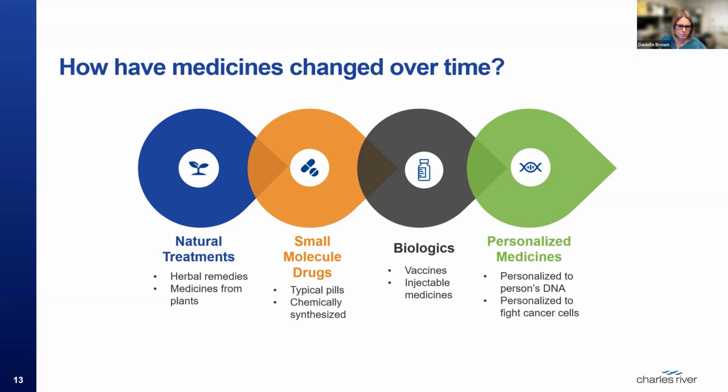And a lot of new medicines are what we call personalized medicines. So this can be personalized to someone's DNA, like I talked about with the genetic diseases and how we treat those, or personalized to fight cancer cells, like with some of the immuno-oncology drugs, or even newer, what we call cell therapies, where you take out the human's T cells, a type of immune cell, genetically modify them, put them back in the human, and those T cells can then fight leukemia. So we've been able to cure several types of leukemia with these cell therapies.